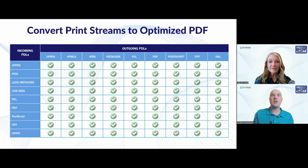So what we want you to know is never say no to jobs coming into your facility, work coming from your customers. We want to empower you to be able to say yes, to be able to take that AFP, to take that IPDS, PCL, Metacode, VIP. You may be seeing a lot of VIP coming towards you as things change in the market. We want you to be able to say yes to that work and know that Solimar can get you to the standardized PDF format and then make sure it is as optimized as possible.